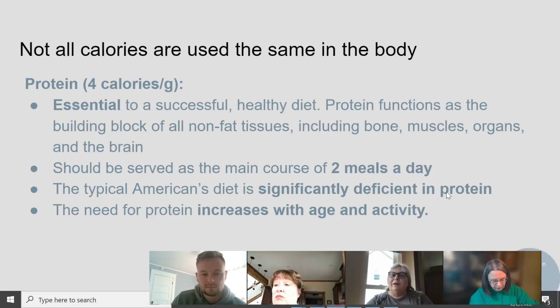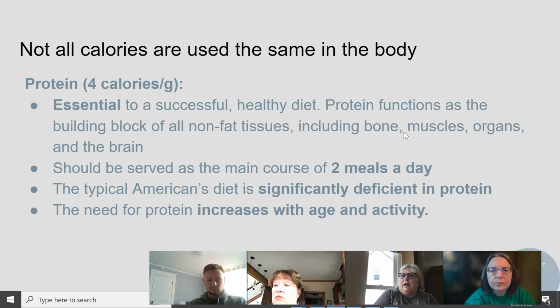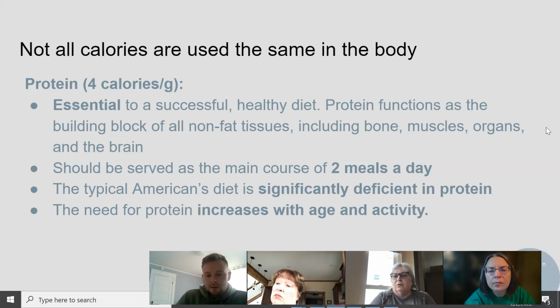Breakfasts, what is a good breakfast to get you started? Good question. At one time you said if you exercise, to do the carb beforehand and the protein after. But when you don't, I struggle with my breakfasts.